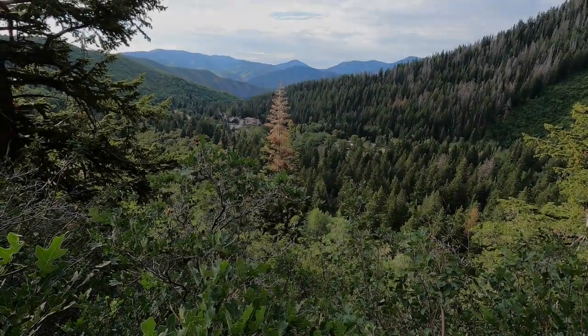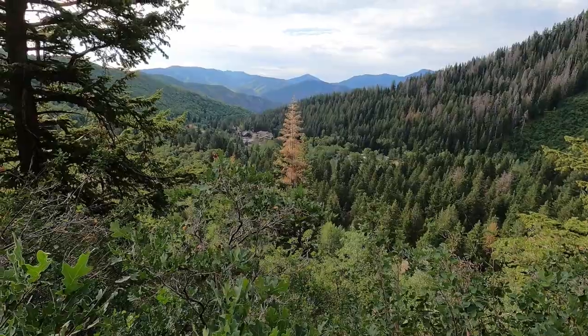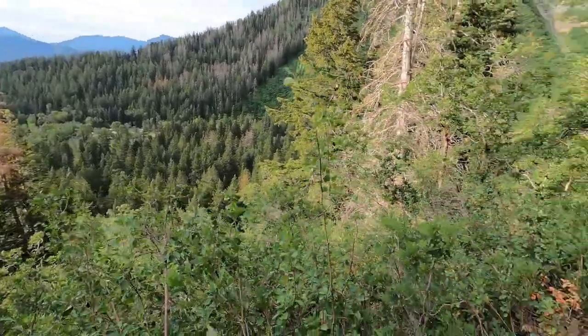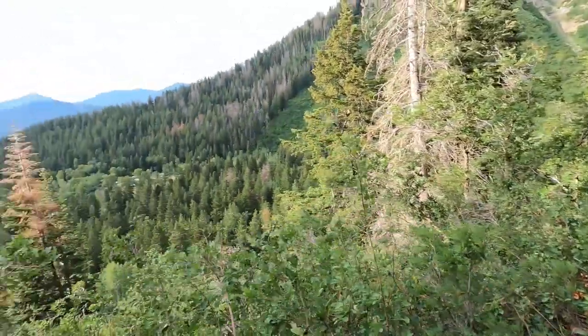There you can see we are just above the small resort town of Sundance. That's the parking for the trail. And we're just hiking it on the switchbacks. Nice day.